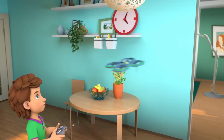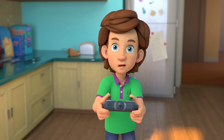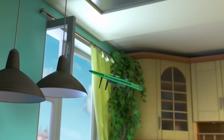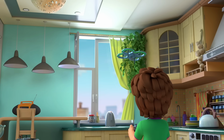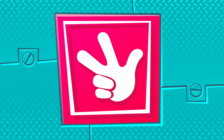Now launching our postal quadcopter. Let me help. Nolik! Steer the other joystick. That was a good job.